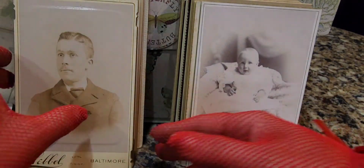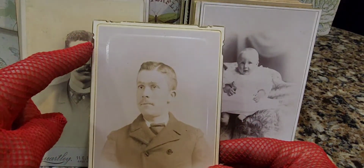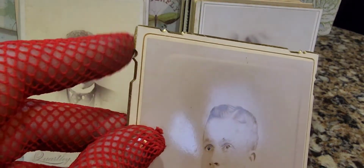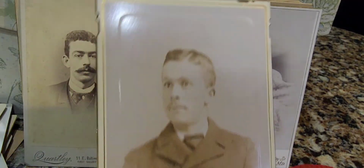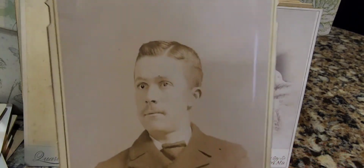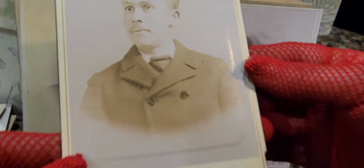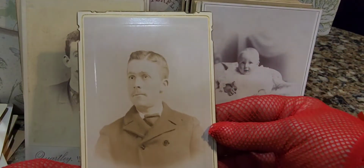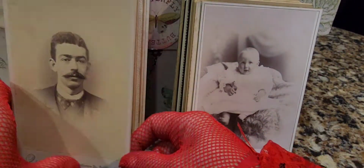No info again on the back. I really like this one because look at the interesting edges on this card. Actually, card. I think I was getting fancy with French for a moment, but there we go. It looks like somebody drew in his pupil. And it could have been the photographer. I don't know why. That's quite odd. No info on the back of who it is.